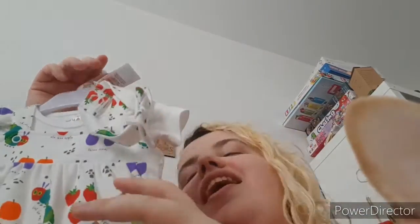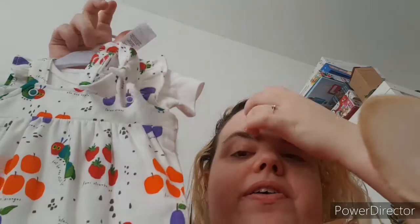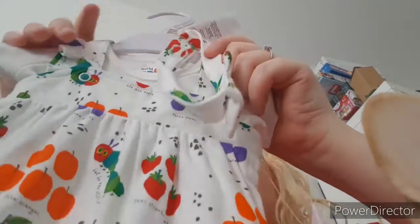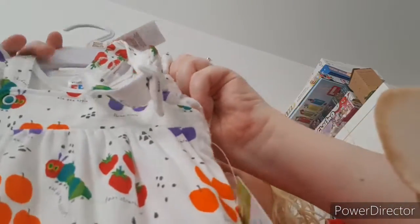And then we have this gorgeous outfit. I actually found out from my mum I was obsessed with the Hungry Caterpillar as a child. So this is super cute, and it's a size newborn, and it's from World of Eric Carle. And this was £10. It's got a little headband. It's super cute. I love it.